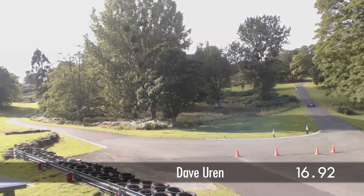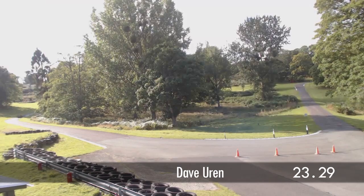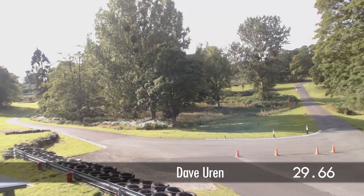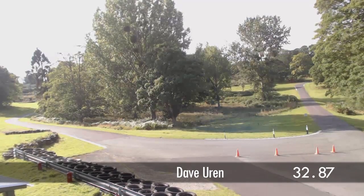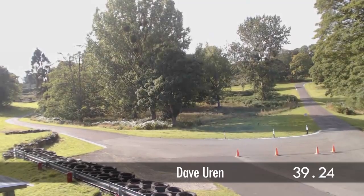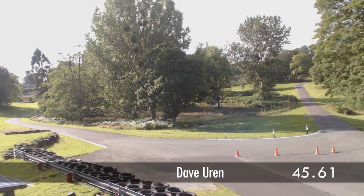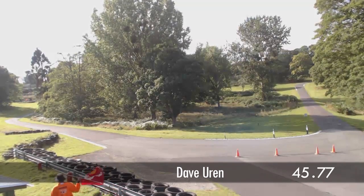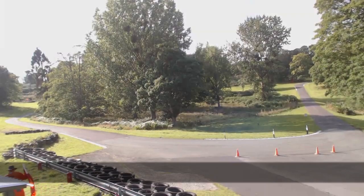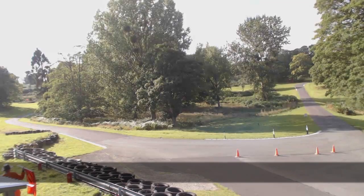Here he is now flashing down towards us. A bit rough on the rumble strip there, but 17.99. Third quickest, I beg his pardon, to the trap. Dave Uren through Fallow already, up into Museum. Now gets the power on very early, over the crest, popping and banging his way through the finish, 45.77. Go second, Dave Uren. And I think that's his best ever time at Loton Park.